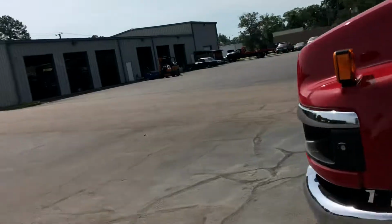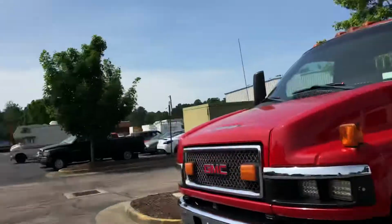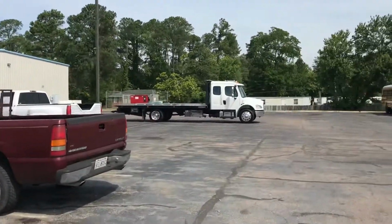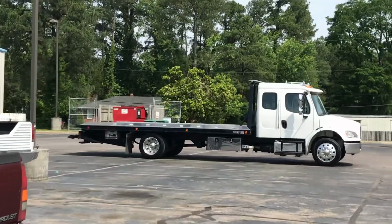Our main specialty is medium duty and heavy duty trucks, rollbacks, wreckers. Currently have a few different ones in stock.